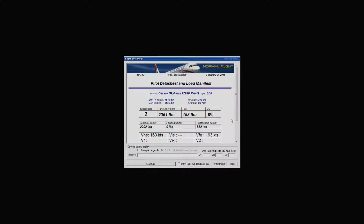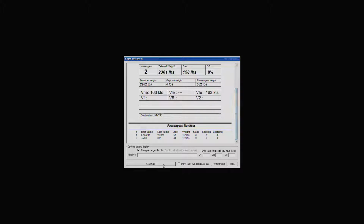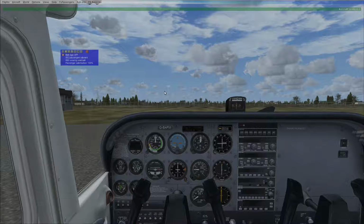Let's go to our fuel. I'll put them back at 50%, just like last time, although we don't have near as far to go, so we shouldn't run out. Cut it kind of close last time. Alright, so I believe that's all we got to do. Let's go ahead and load it. Sure, we got our two passengers. Yep. All right.